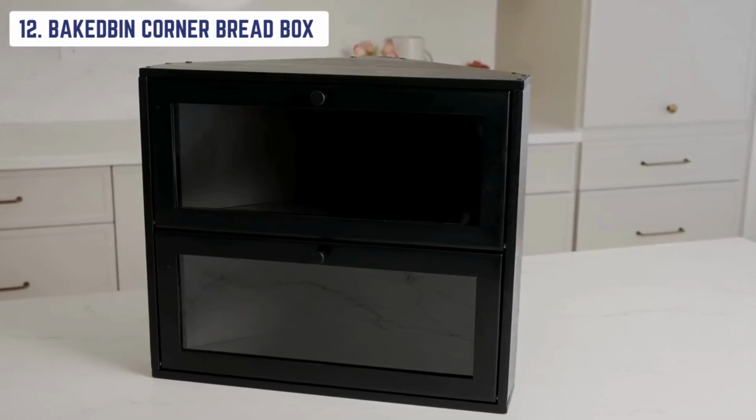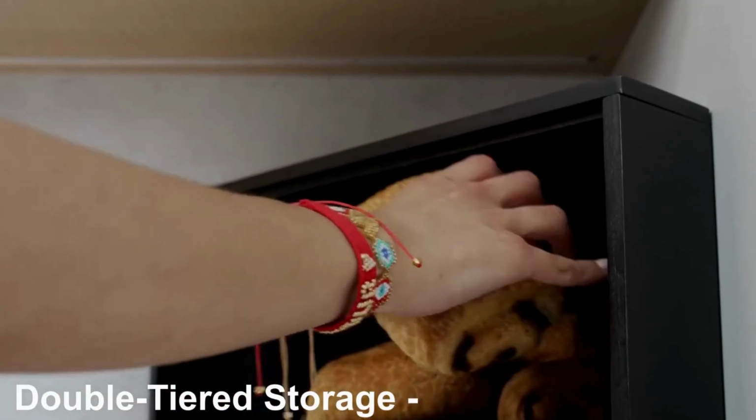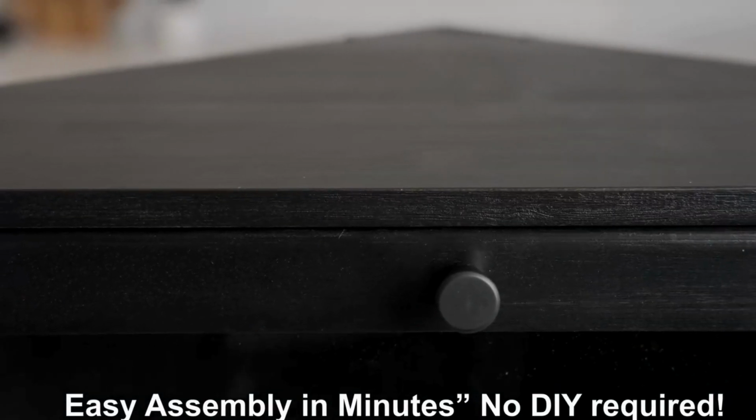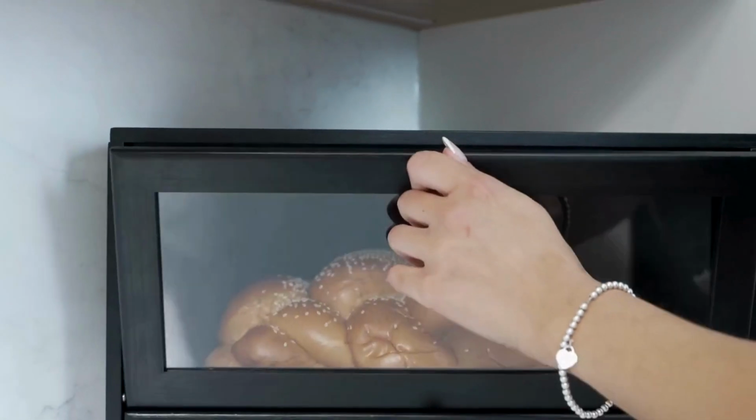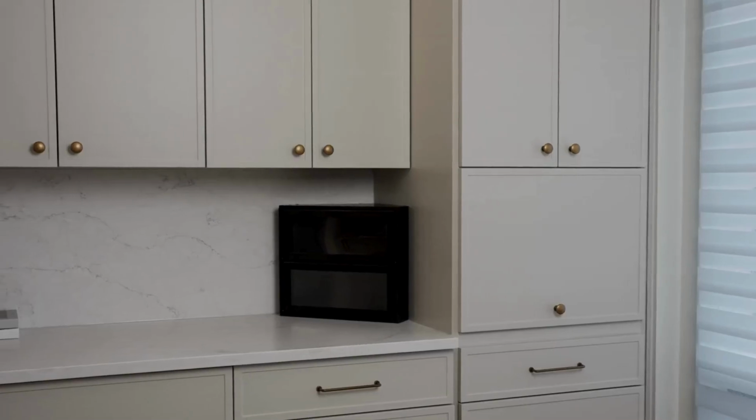Next, we have the Baked Bin Corner Bread Box. It allows you to store different types of bread separately, keeping flavors from mingling. This unique design provides ample room for bread of all shapes and sizes, ensuring your loaves fit comfortably without being squashed.